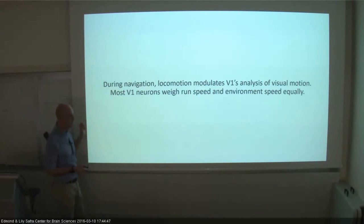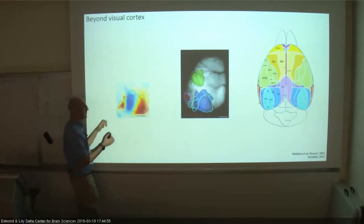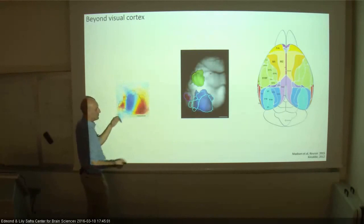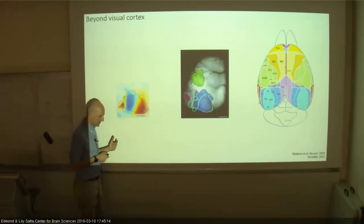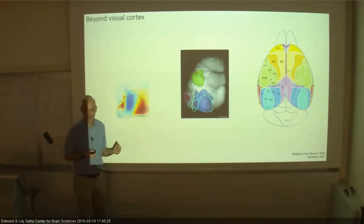But I do want to get to the last bit of my talk, which is much newer, unpublished, and it's work that takes us a bit beyond primary visual cortex, and actually possibly beyond visual cortex. So let me explain what I'm showing you here. These are outlines of a few visual areas. This is V1, this is LM, and I forget these names, but also one of the reasons why I forget these names is that they are nonsensical. So LM means lateral medial. I rest my case.